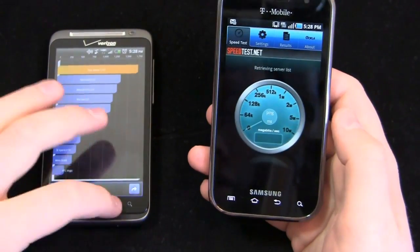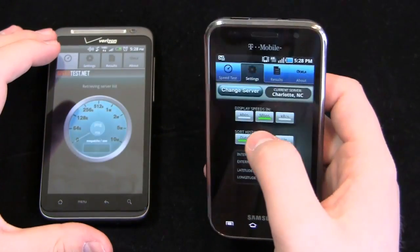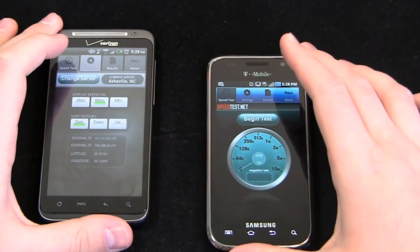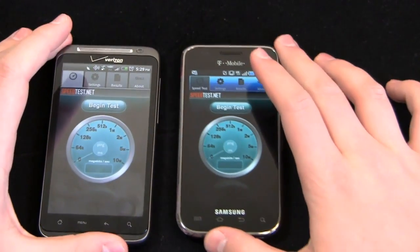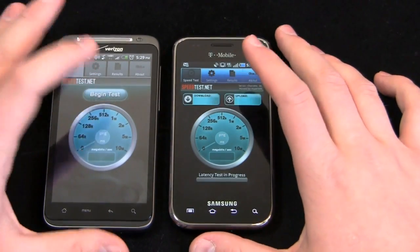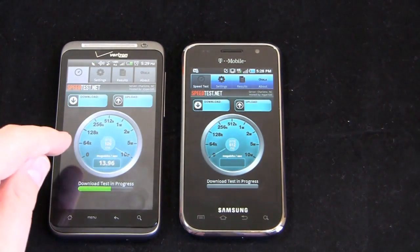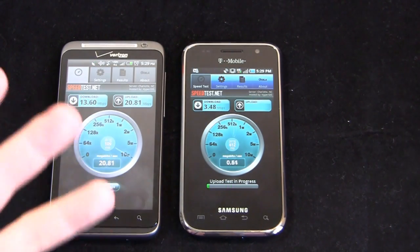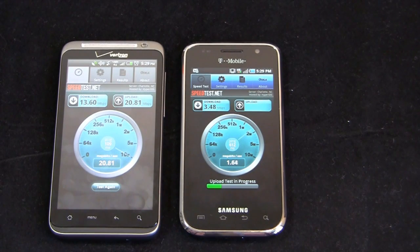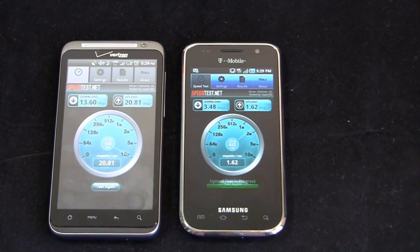Let's pull up Speedtest on both of these devices, and we'll see where those go. Speedtest, bam. Charlotte, North Carolina, there we go, okay. Begin test, and we'll wait and see which ones come out. Now, it's important to remember that on the download speeds, this does work. On the upload speed, speedtest.net has not been configured yet to handle this. So that 20 megabits per second speed you're seeing is not really accurate, but that 13 megabits per second on the download is. So this thing's averaging right now about 13 megabits per second on the download.